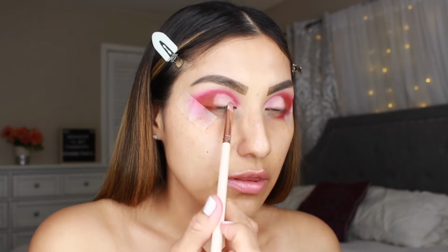All right, actually what I decided to do is not turn this into a halo. I feel like it looks better if I just do the whole inner part of the eye right here up to there. I think that's gonna look a lot better.